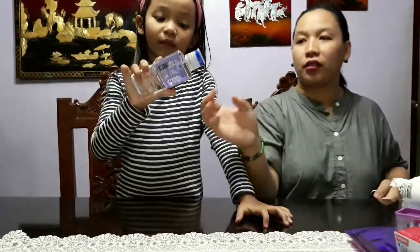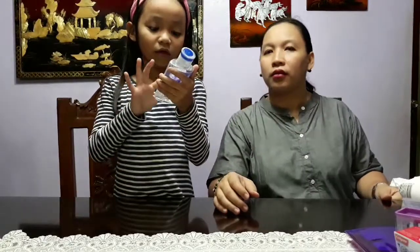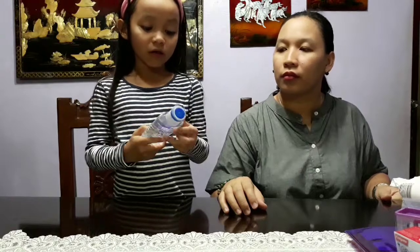Biogenic. I like to use this, like also the other, the green alcohol, because I believe it's more alcohol that makes it the ginseng.